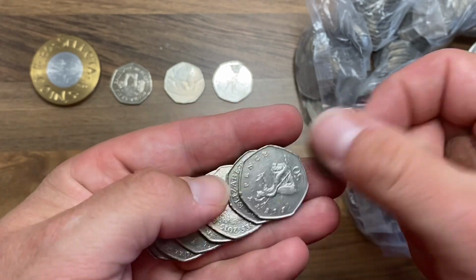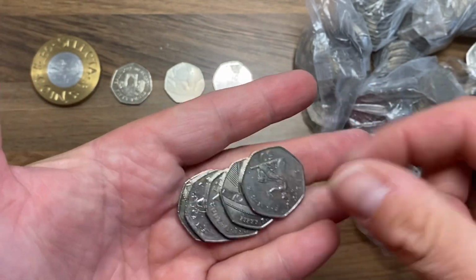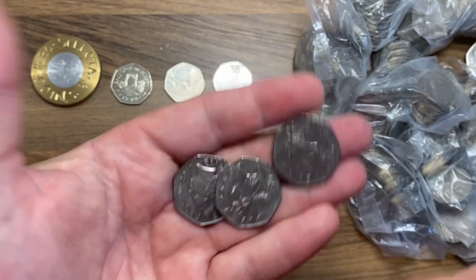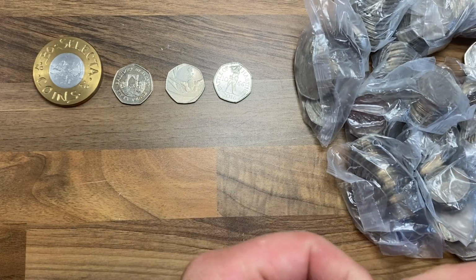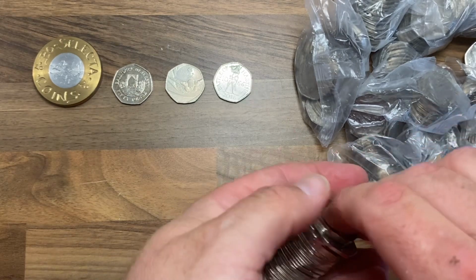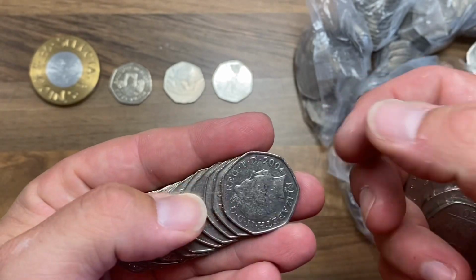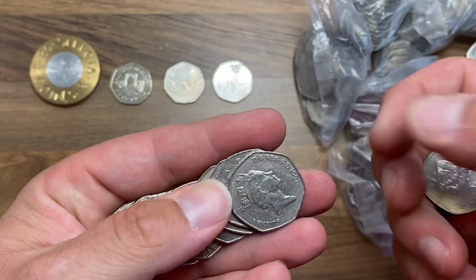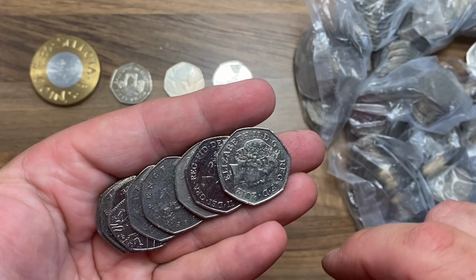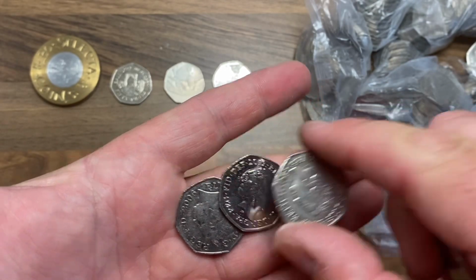I do hope everyone is fit, healthy and well. Three bags in, three finds. Coin a bag. Oh, that's a 2011. Wishful thinking, as I say, wishful thinking. We're drawing a blank.